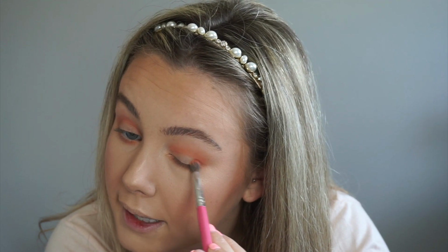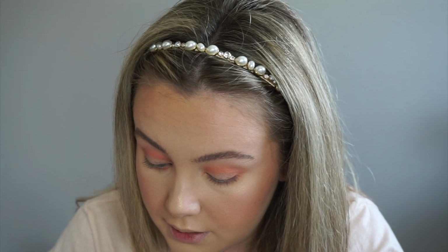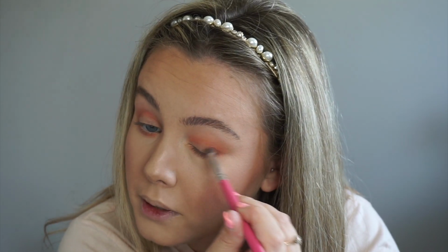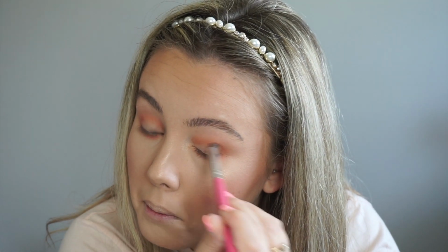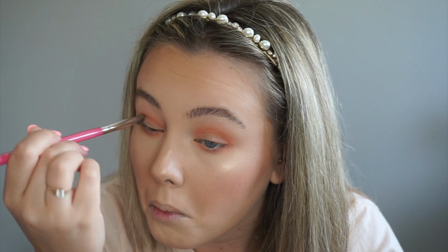And I'm going to take that a little bit lower again, but still in my crease. Take it a little bit onto your lid on the outer corner. Just sort of blend that in there. So we're adding more neutral tones to that peach as well, because you don't want just bright peach all over your eyes.